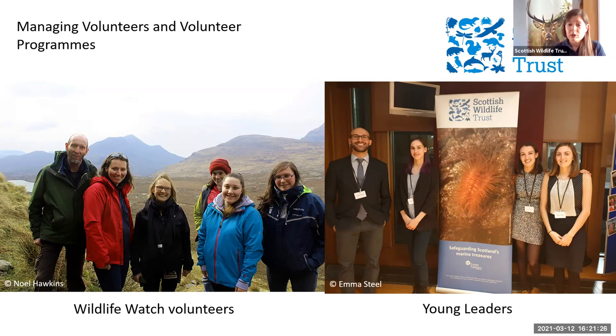And the young leaders are a smaller team. There's only 12 young leaders at any one time. And they help us to connect with younger people. As Emma was saying earlier on, Emma is one of our young leaders, they help us to connect young people with nature and with the work of the Trust, and also make sure that younger people have a voice within our organisation and the work that we do.